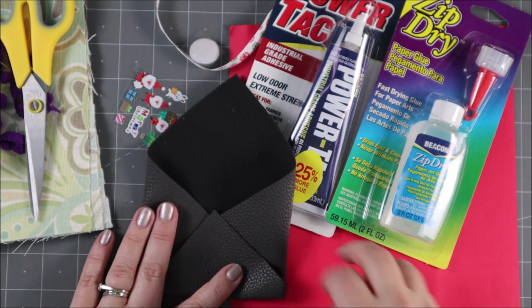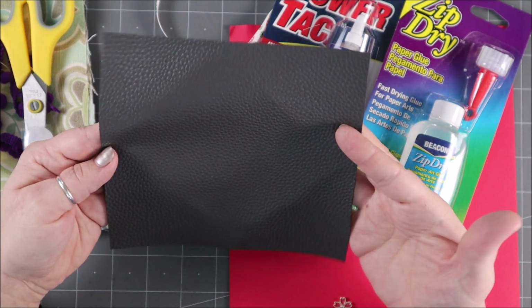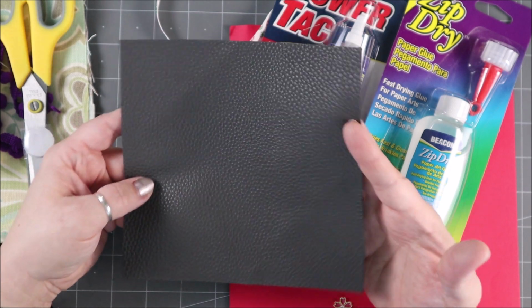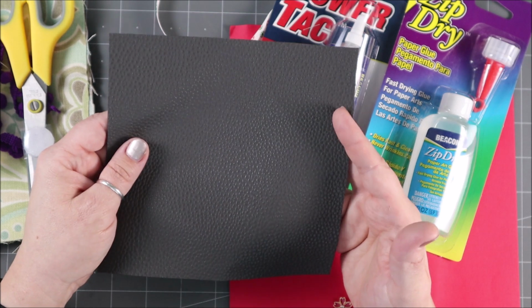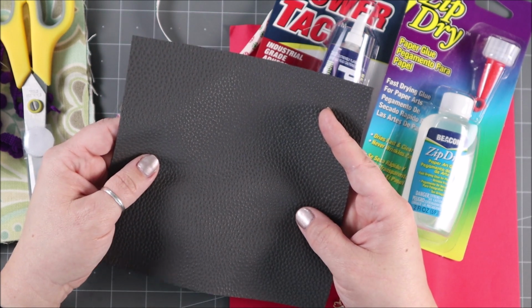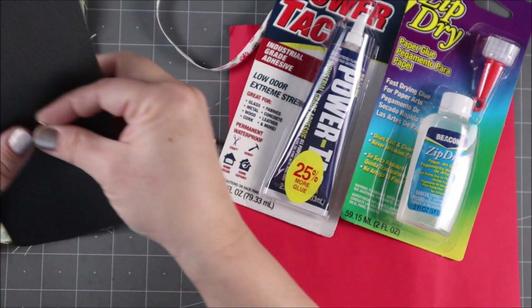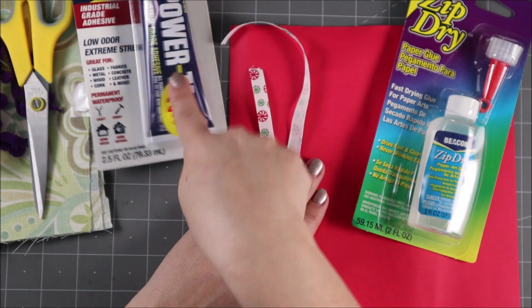So again, super fast, super easy. You had to have a perfect square, and I think this is pretty perfect. Yeah, I just didn't do a very good job of lining everything up. So it's just taking a square. You can do this with so many different kinds of material, but it's just a fast, easy, quick little pouch or purse or whatever you want to call it. That is kind of no muss, no fuss. So that was the second one. It was pretty simple. Just a couple little tools, and again, the power tack.